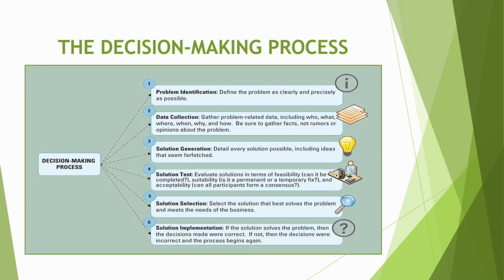What starts the decision-making process is identifying what the problem is. Of course, you've got to define it as clearly as possible, and when you do, then you can go in search of facts. In other words, you do some data collection. You don't want to get rumor data. You want to collect facts on the who, what, where, when of the particular issue that you're trying to work through. Then once you have data in hand, you need to work on some solutions. You detail every possible solution as clearly as you can, and then in a collaborative way, a lot of times you share those ideas and work through those solutions to try to come to the best solution.